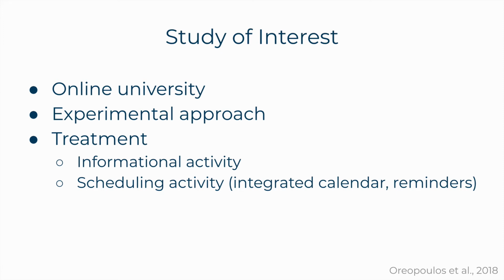This study was a pretty large-scale study, and in addition to looking at an online university, the investigators did the same study for in-person university classes. And so I wouldn't say that the breadth or depth of participants is a limitation, and this was done with real courses. But I do think one limitation here is that this wasn't compared with any other methods for trying to keep students on track.